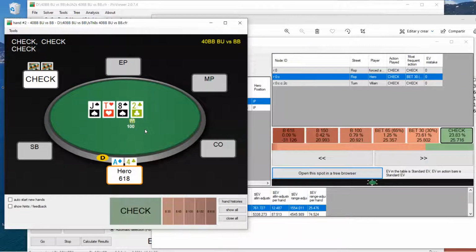I wouldn't. That's somehow what I've been struggling with. Recently, I find too many checks from the button. Do we size up now? Do we make it a two street bluff, or are we done? No, this is not good for us. He's going to start folding eights now when we barrel again. Maybe some bad tens. I think we got to barrel one more and then give up.